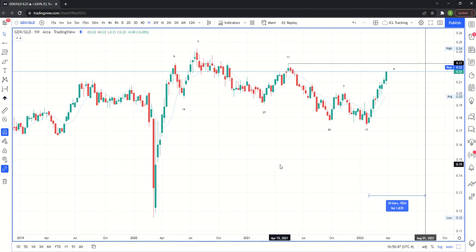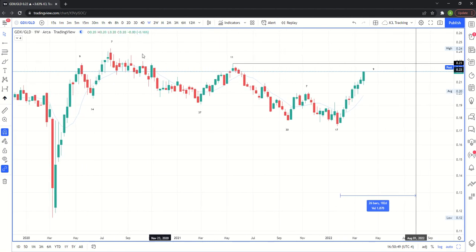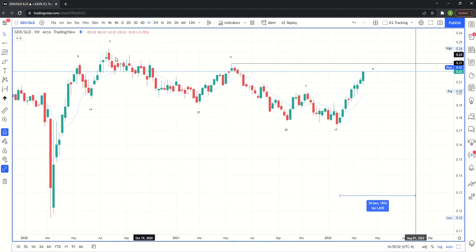Notice, because we've been in the downtrend, we've been making lower highs, right? So we had this high, and then we had this high, which is lower than this high, another lower high, another lower high. This is a higher high, higher than this. And so at some point, this is going to pull back. I mean, this is just so vertical. We're going to see a pullback.